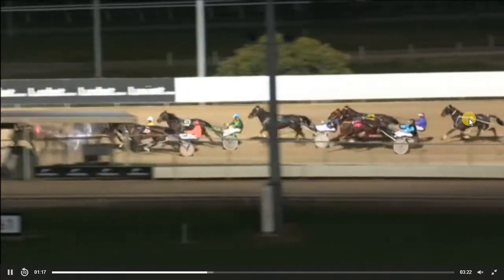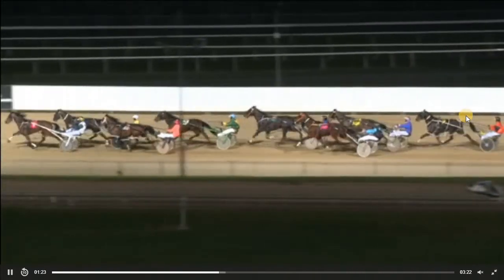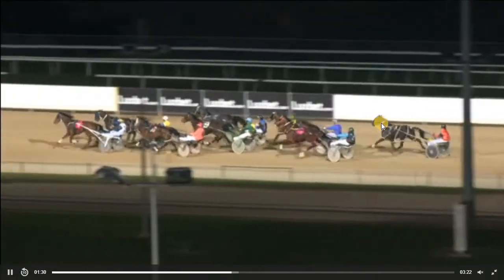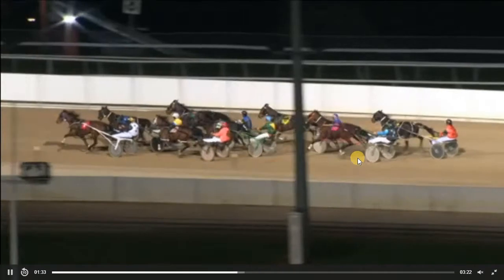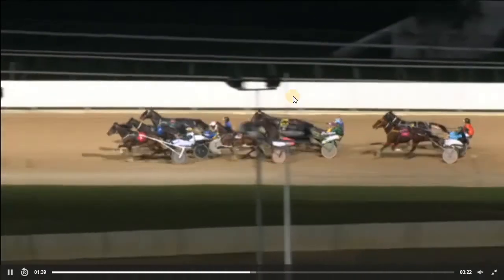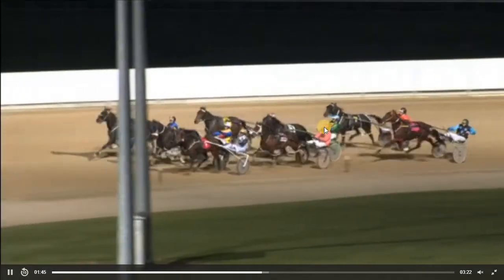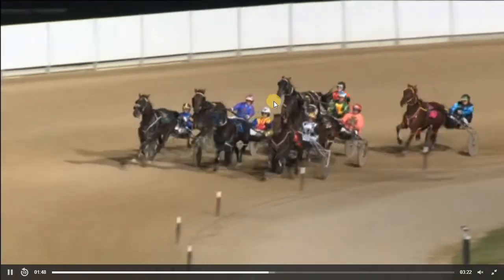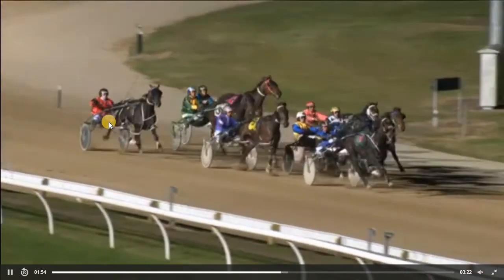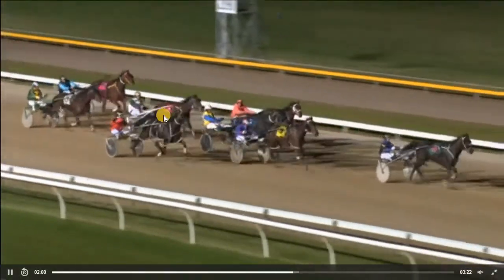So he's last on the outside, and he doesn't take the short way home despite missing the start. You just look, I like the way he keeps finding the line here. Well, he doesn't have great speed, but he does run home well. If it's good speed, he'll just keep coming and coming. As pointed out, he's missed the start, he's got every reason to lay down, but he just keeps coming all the way.